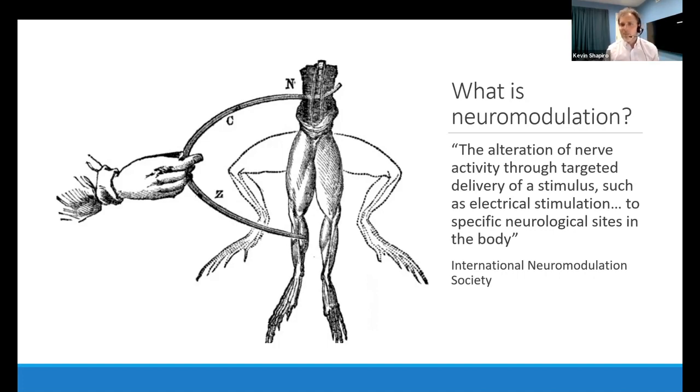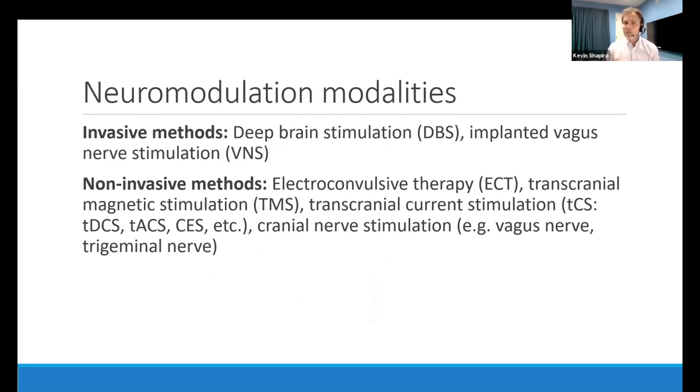Of course, this is not what we're talking about today, but essentially the principle is that by applying a form of stimulation such as electric stimulation or magnetic stimulation, you're directly affecting the activity of the nervous system in some way. There are a number of modalities or methods for neuromodulation, and those vary in degree of invasiveness.